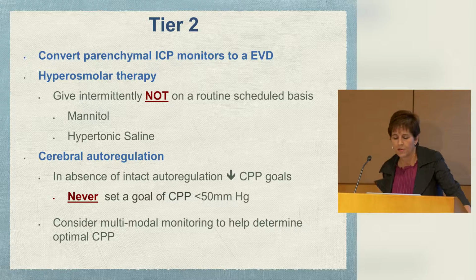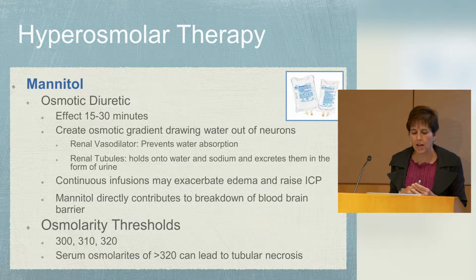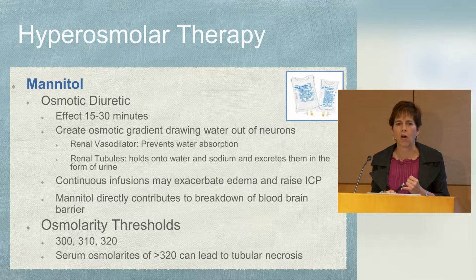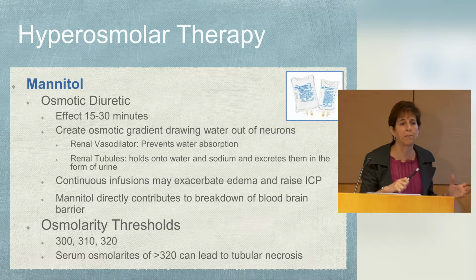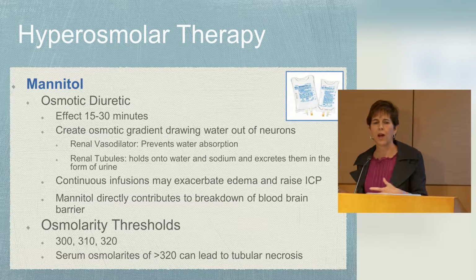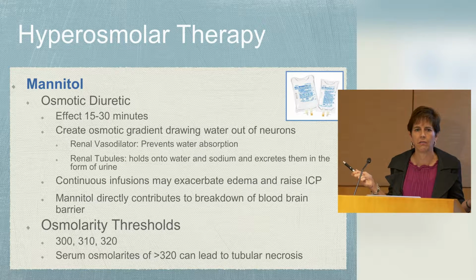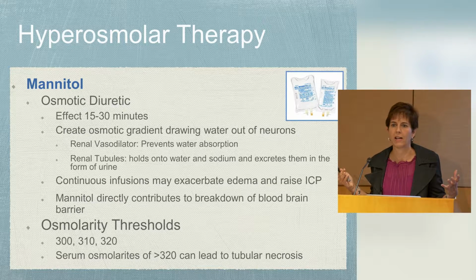Okay? So let's break these down. Hyperosmolar therapy. Okay, there's a lot of studies out there comparing the use of mannitol versus hypertonic saline. The problem with these studies is there's no single identified dose. You have mannitol at 25, 50, 100 and escalating doses compared to hypertonic saline at 3%, 7%, 23.4%. So how do you do an accurate comparison of efficacy if you don't know what dose to give? The other thing you need to remember is that TBI care is really an infant right now.